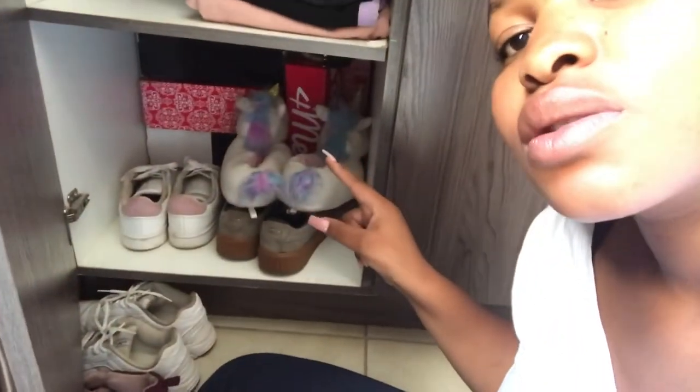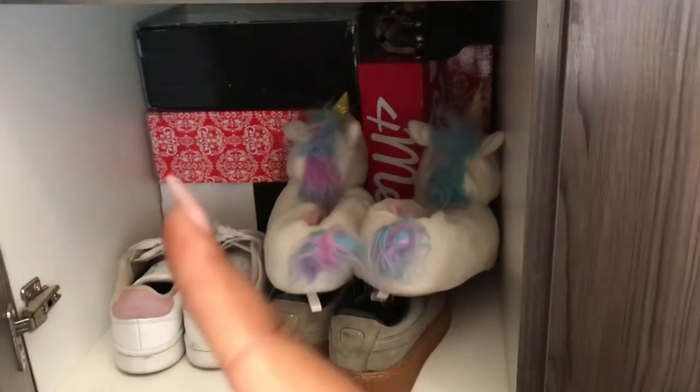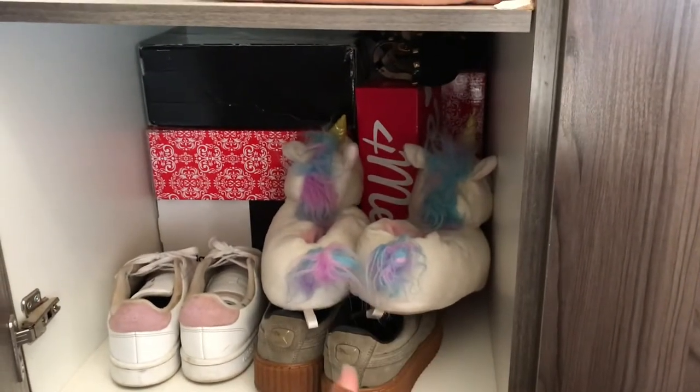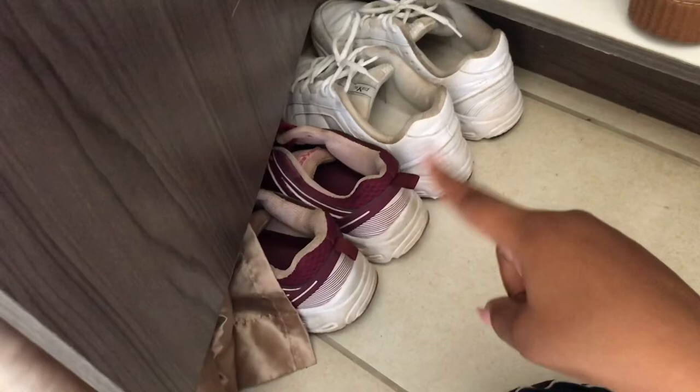That's how my shoes look. Let me turn the camera. So that's how all my shoes look. I stuffed all my other shoes in those boxes. Those two boxes there are my heels. These are my slippers, my Puma Creepers and my Adidas shoes. And here are all my running shoes. They're so dirty, they also need washing actually.